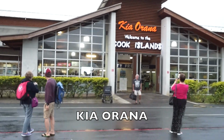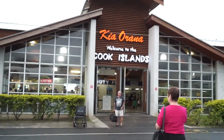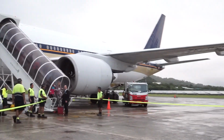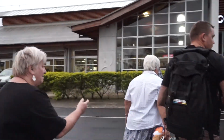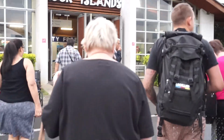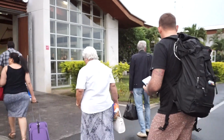Okay guys, we have arrived to the Cook Islands. Okay, but we're in Rarotonga. Here's the plane we came on. See? Most of the passengers are already gone. Now where's my mother? Oh yeah. It was a full flight today.